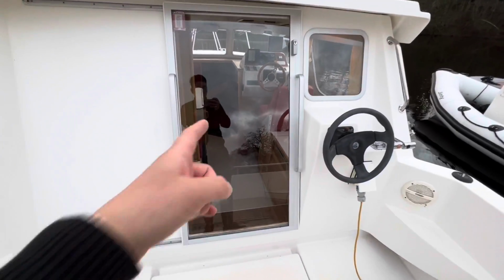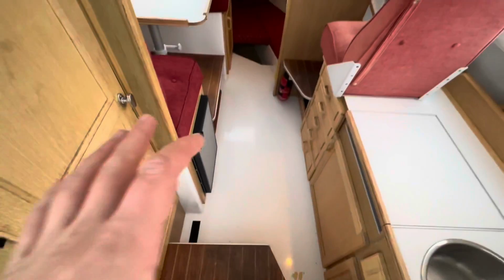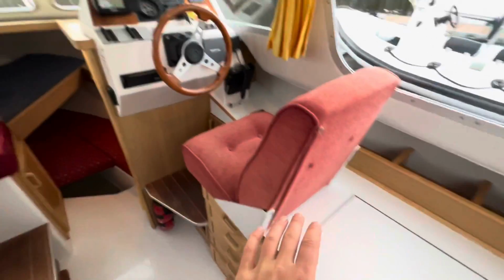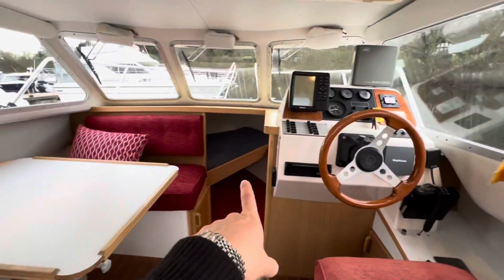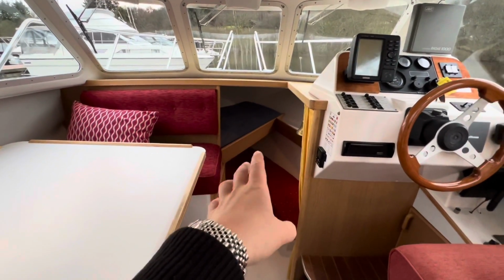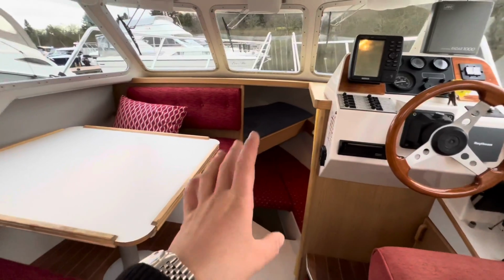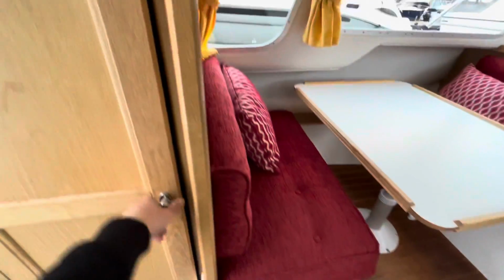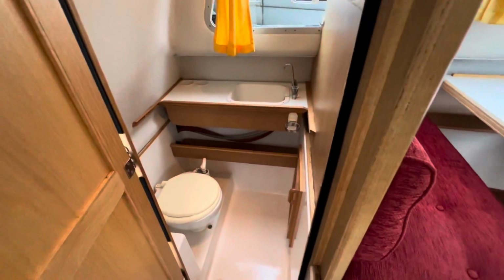Without further ado, let's take a little look inside. Right, so we are 2 steps down. Starboard side, we've got the galley, helm, very versatile bunk bed position up top. I've only seen that in the brand new Bayliner VR6, so even in its time this was well ahead of the game. We have our saloon fridge down there, and then in here is the enclosed head.